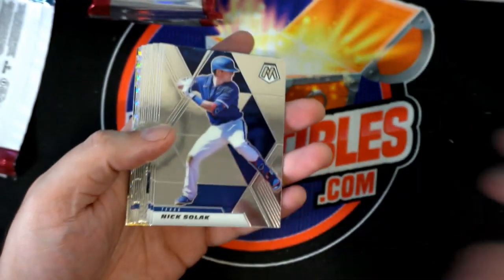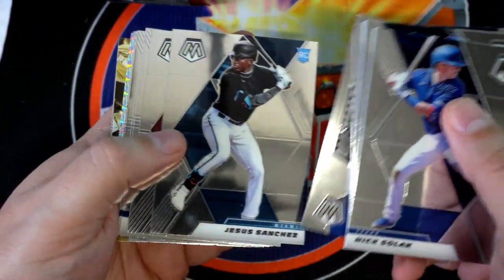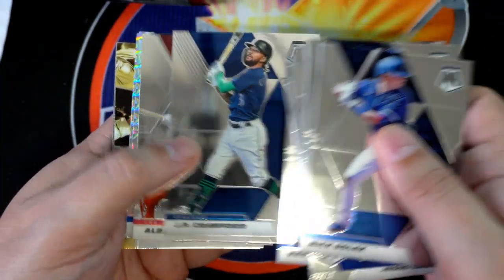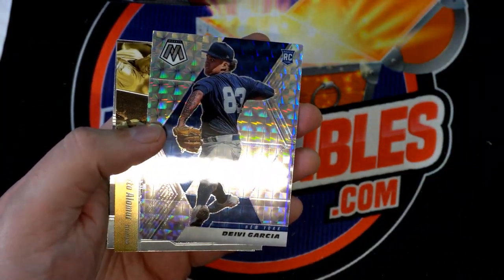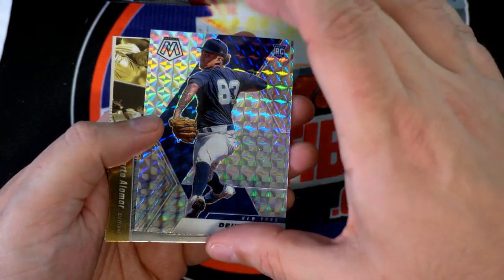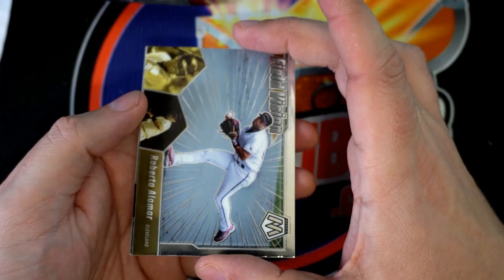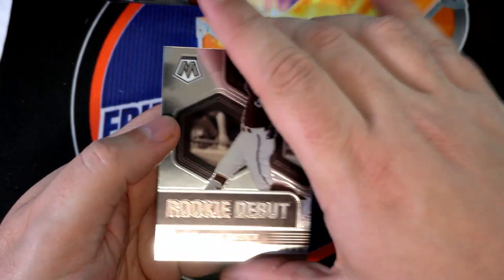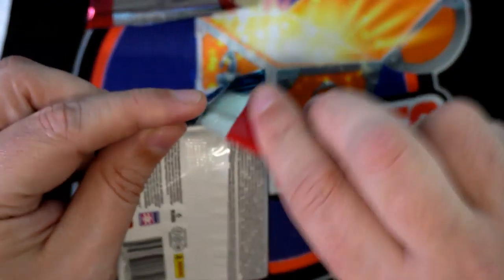Pretty good things popping here. Not bad. Ian Happ Mosaic, Debbie Garcia Mosaic rookie card there for the Yankees. Man, these look so nice, don't they? Really a great looking product.